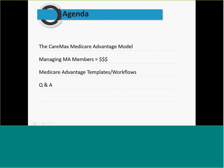So in today's presentation, I'm going to review with you guys our customized model for Medicare Advantage, an explanation of how we're managing Medicare Advantage members, and finally, the Medicare Advantage templates and workflows that we designed.